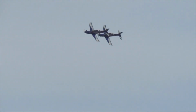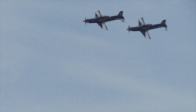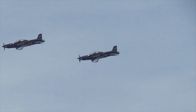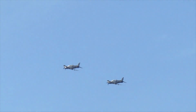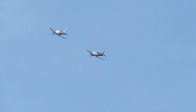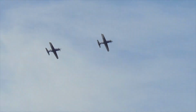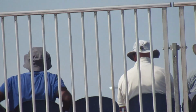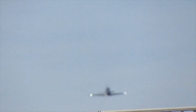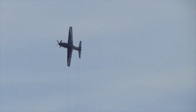Instructor since September 2019. His wingman is Captain Laurent. The Mustangs will now split up to carry out a climb break.